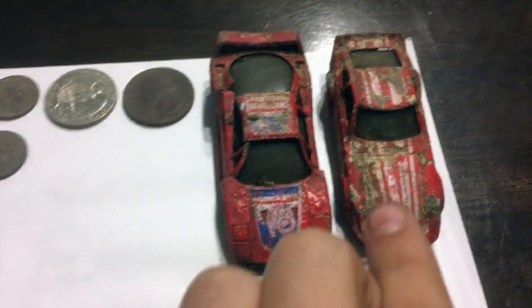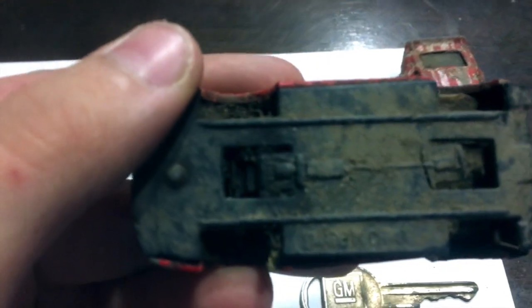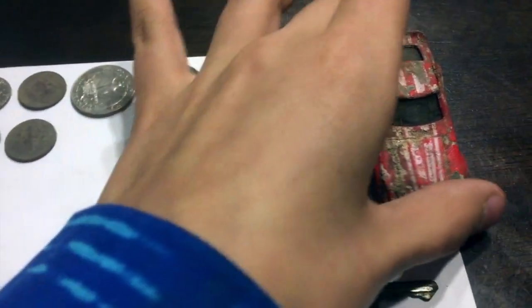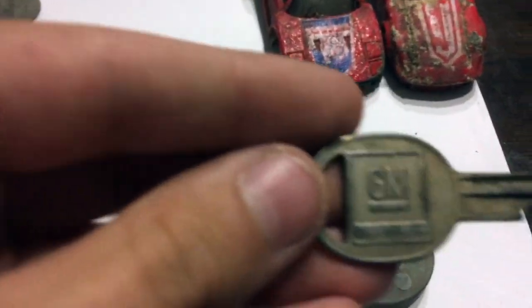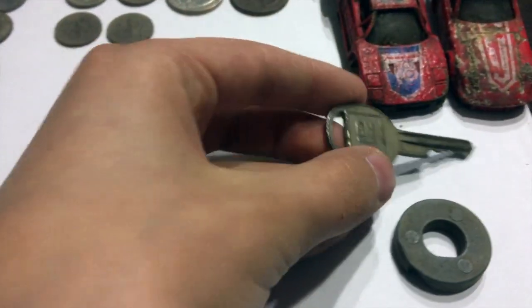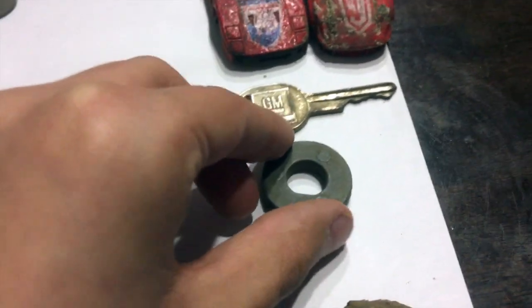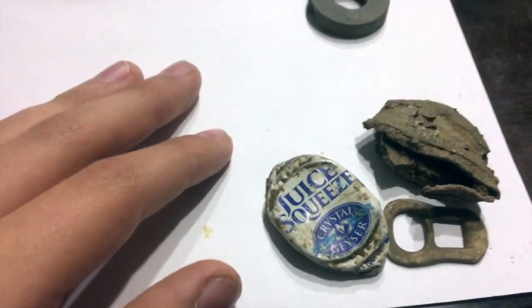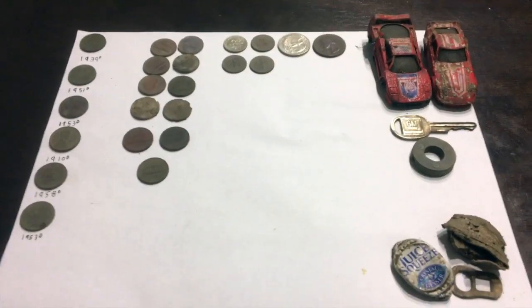But I like these the most. We found two cool, I think they may be Matchbox. I don't really know, but I think they may be Matchbox. And we found this cool GM key by the door. Looks quite old. Someone probably wasn't too happy about losing that key. And just a little washer or nut and some trash. All right, those are our finds of today. Hope you enjoyed.